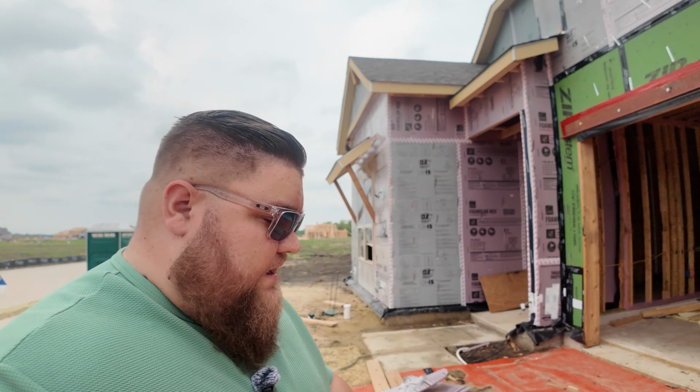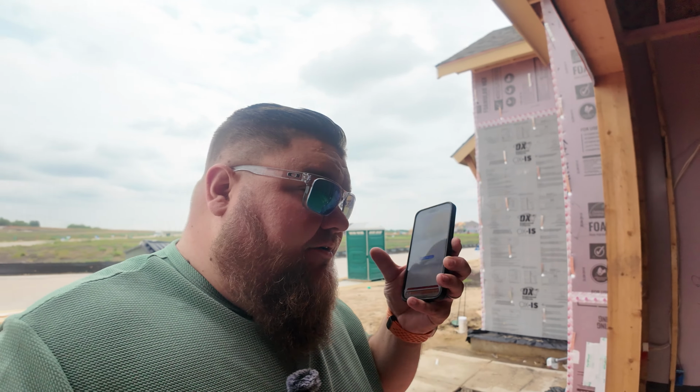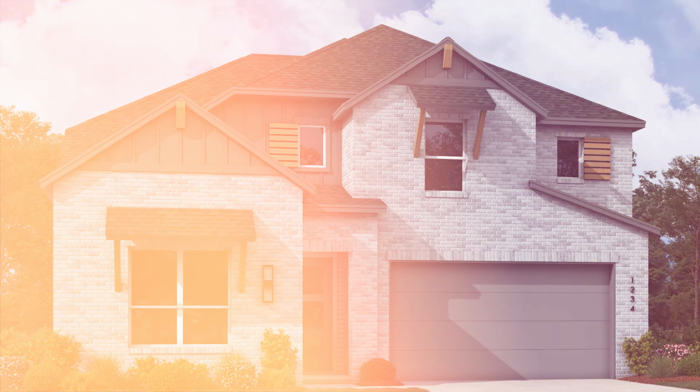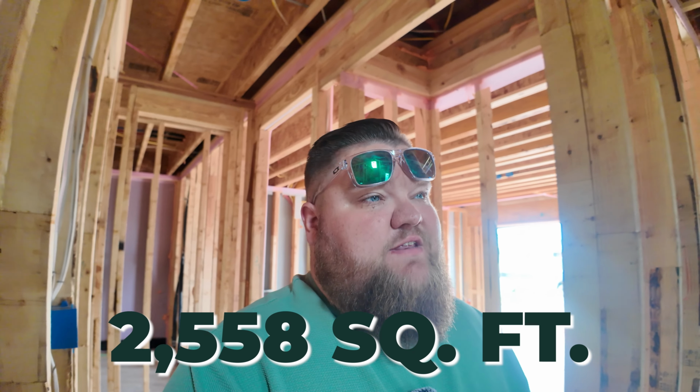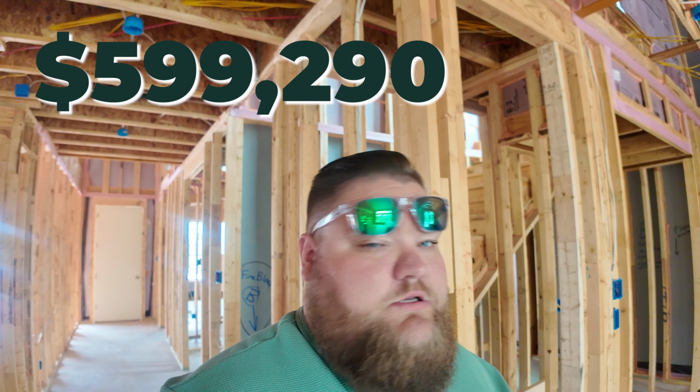All right, we pulled up to one of the quick move-in inventories, and by quick move-in, this is like October. It's fully framed, so we can walk inside of it. This house is a Bernini plan. It's another new plan for Highland. Give you some pointers on this one. It's a 4-bed, 3.5 bath, 2,558 square feet. Here's the thing. They have it listed at $599,290.